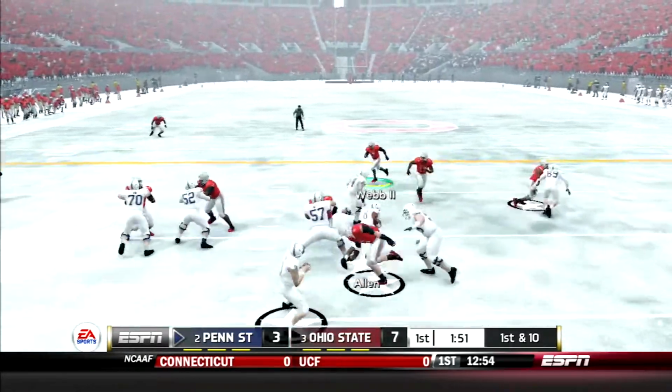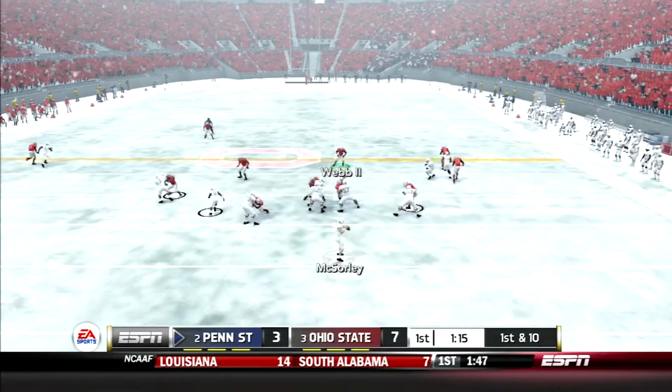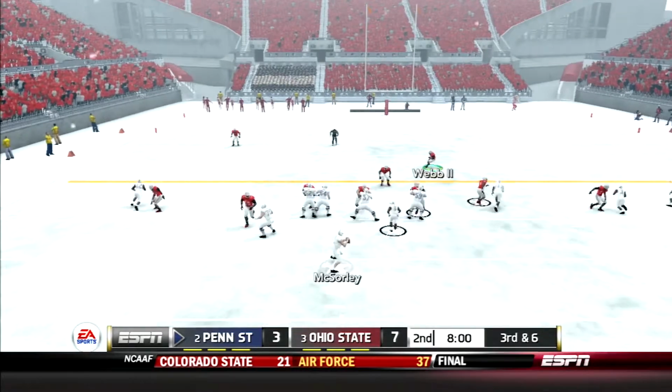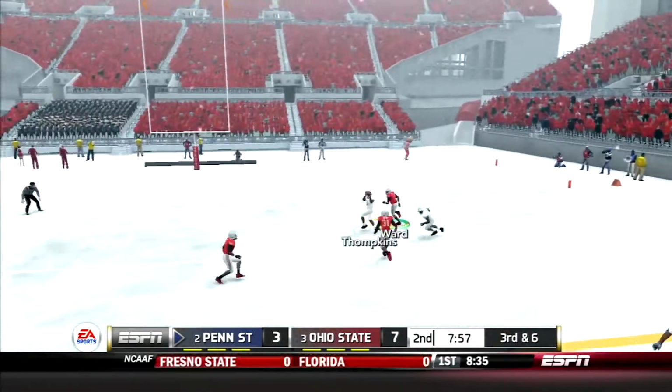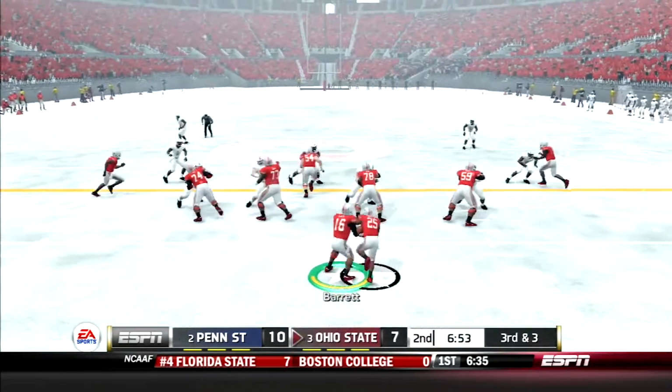Penn State hits the ground running. Allen sheds a few tackles and picks up 9 yards. Then McSorley threads the needle and finds Godwin for a pickup of 13 yards. McSorley threads the needle again, this time hitting DeAndre Thompkins for a 24-yard touchdown. 10-7 Nittany Lions. But here come the Buckeyes.